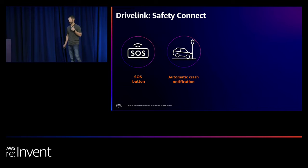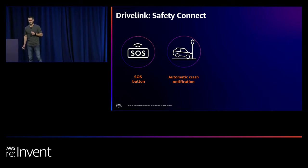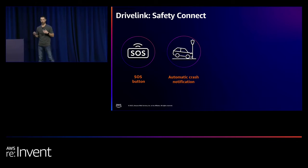The second feature we have is what we call our automatic crash notification. This is if, in the unfortunate situation, you get in an accident, we automatically know that. Our system receives that signal, and then within seconds, the safety agent will call into your vehicle and say, hey, we saw that you were in an accident. How can I help you?